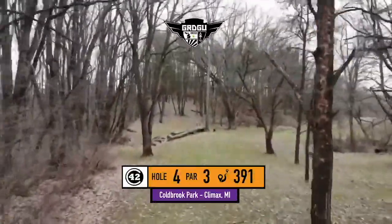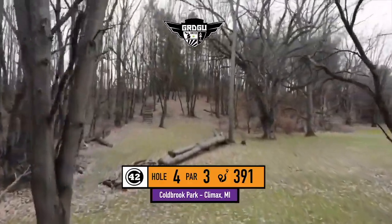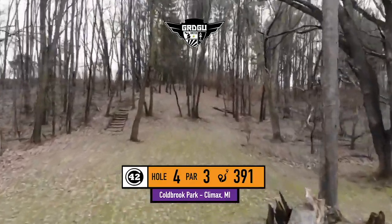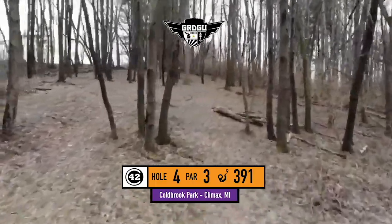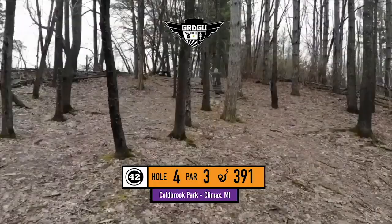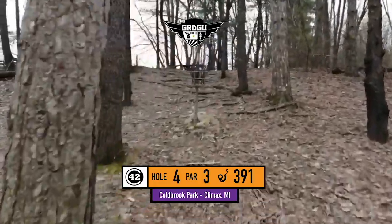Yeah. Hole 4 now, 391 feet. Now this hole got much easier. You see that tree laying across the fairway there. When that tree used to be up, that's definitely the tree everyone used to hit. So now that it's open, you can attack this gap a little more aggressively. Trying to get something with high speed to get maybe halfway up this hill and try to skip it up towards the basket probably. If you're really trying to get this full distance, it plays much more than 391 though.